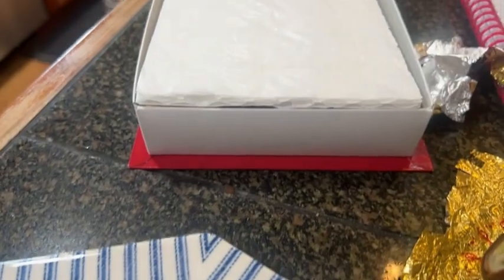This gift box would be really pretty for anyone that's looking to add some chocolate into their day, some European fine chocolate taste, and to give them a really nice gift.